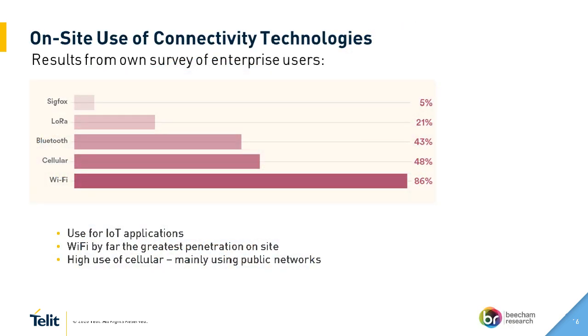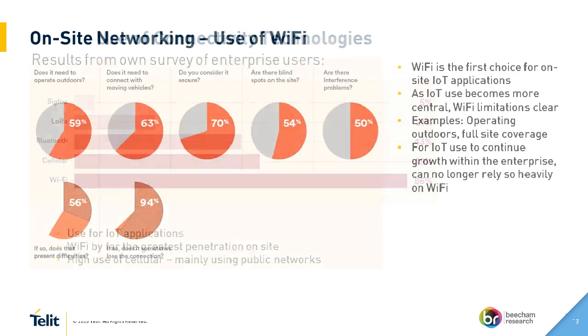I showed two, actually. First of all, this one, which shows that on-site use of connectivity technologies is high. This came from our own survey of enterprise users, and it shows that Wi-Fi use on private networking is very high at the moment, 86% of the survey respondents, with cellular some way behind. Bluetooth got in the mix there somewhere, not entirely relevant. LoRa and Sigfox are in there as well. So that shows the high usage of Wi-Fi at the moment, and it's primarily because there isn't an option. It's what people have available to use.